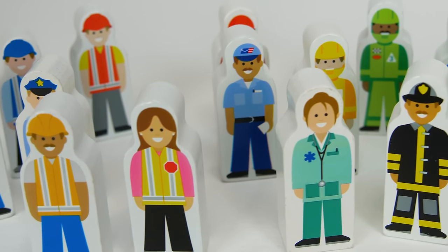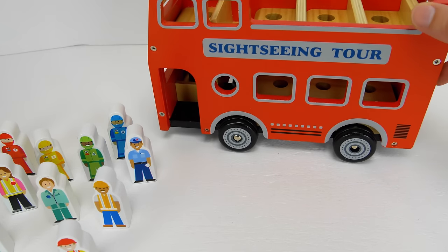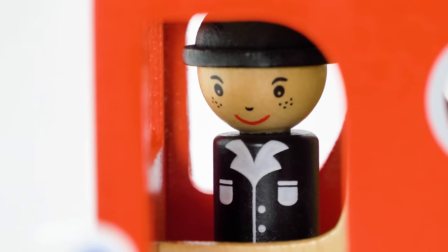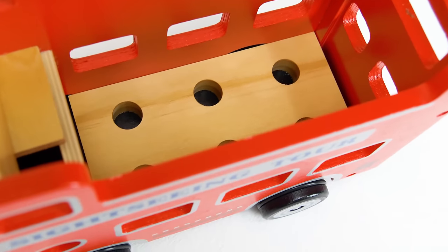Wow, look at all these people waiting for the bus to come. There it is now. The driver is ready, so let's start loading it up. Let's load the bottom first. Can you count how many people we're gonna fit on the bus?